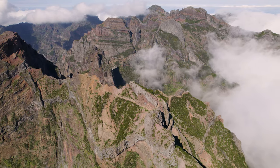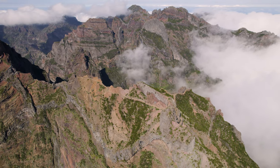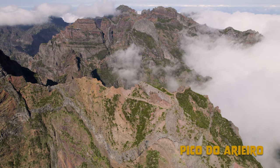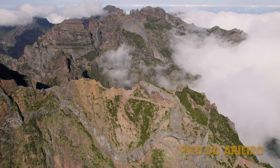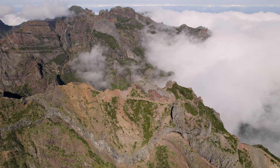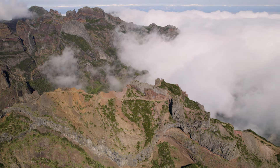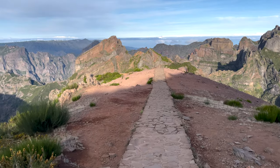Even if you're not into hiking, another must-see is Pico do Arieiro. Here you'll get an impression of Madeira's breathtaking landscape. We hiked from Pico do Arieiro to Pico Ruivo. It's a challenging hike for advanced hikers, but definitely a highlight of this trip.